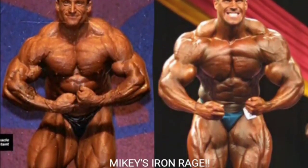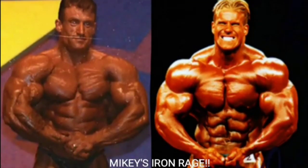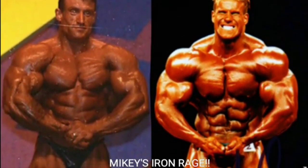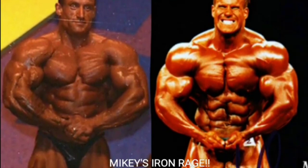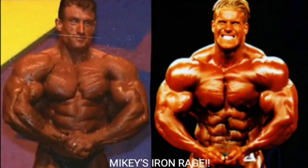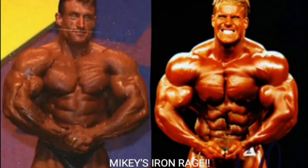All right, guys, off to the next pose. And we got the hands clasp most muscular. And like I said before, in the crab most muscular and in this hands clasp most muscular, Dorian Yates looks very shallow. It's not his best two poses. So Jay Cutler's definitely going to get this one.